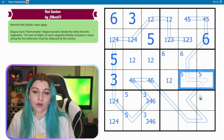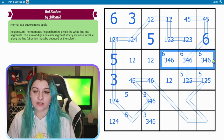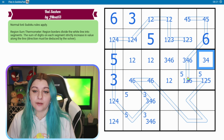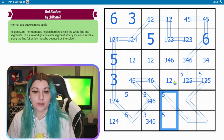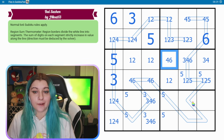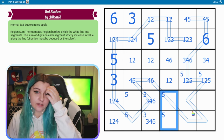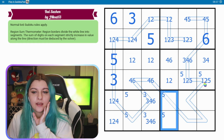And then a 1 or a 2. So I also just know these digits are 3, 4, 6. I want to start there actually. It also means that a 5 needs to go here, which is probably pretty cool. This is a 1, 2, 3, so this won't be a 3. This is going to be a 4, 5, 6. Definitely a 5 though. Okay.